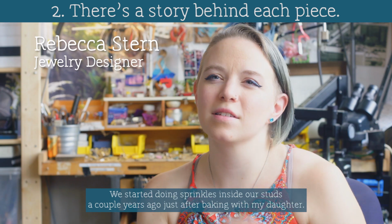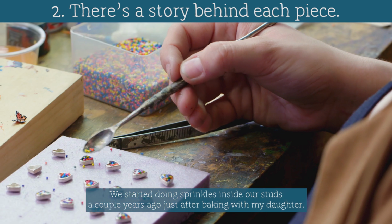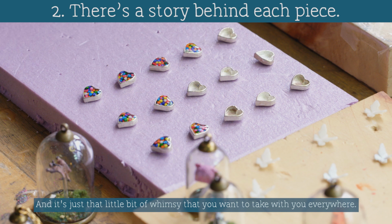We started doing sprinkles inside our studs a couple years ago, just after baking with my daughter. And it's just that little bit of whimsy that you want to take with you everywhere.